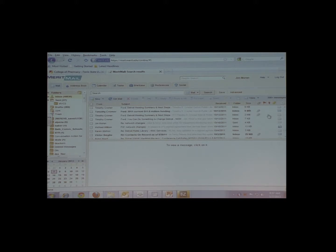So within that instant, I was able to get everything out of my 10 gig email box that had the words Detroit Public Library in the subject, from line, to line, body. And I could even go further than that. I could say, look in the attachments too. It would take a little longer, but not much.